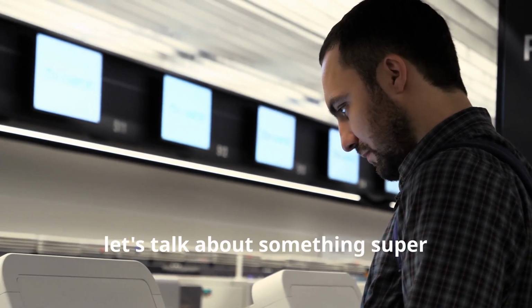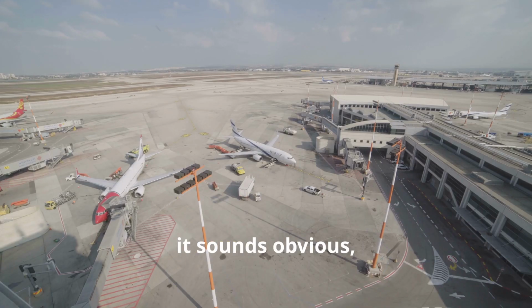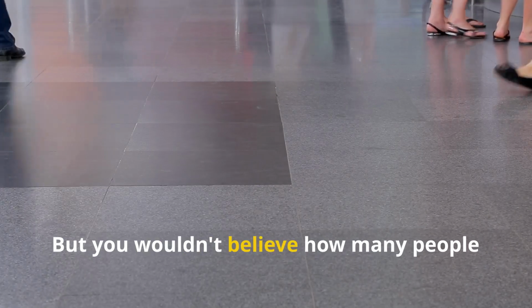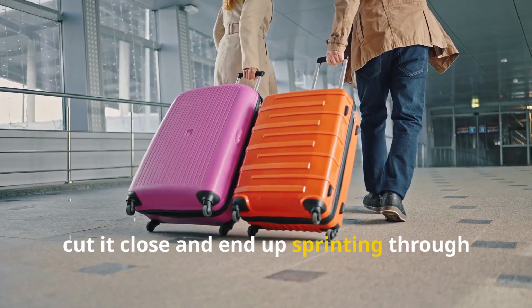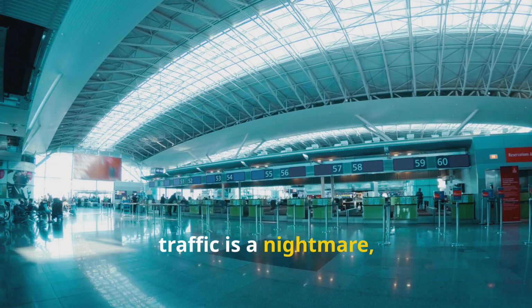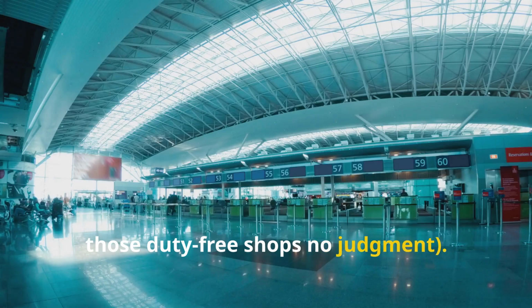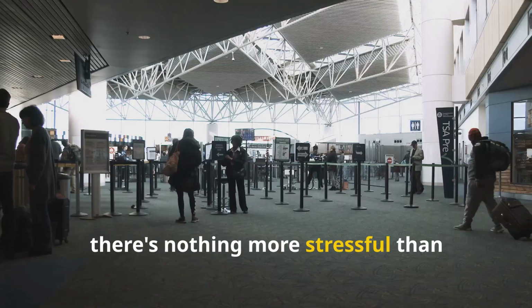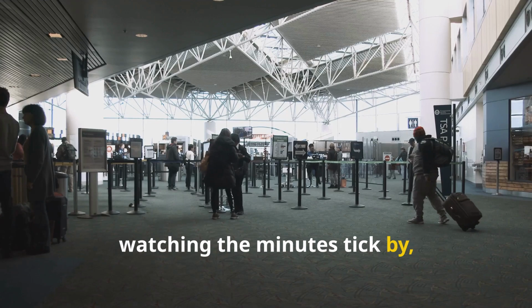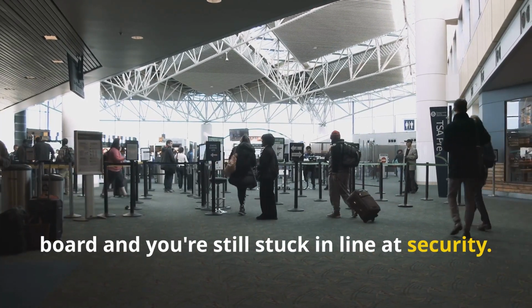Now let's talk about something super important, arriving at the gate on time. I know it sounds obvious, right? But you wouldn't believe how many people cut it close and end up sprinting through the airport like they're in an action movie. Look, I get it. Sometimes delays happen. Traffic is a nightmare. Or you just lose track of time browsing those duty-free shops. No judgment. But trust me, there's nothing more stressful than watching the minutes tick by, knowing that your flight is about to board and you're still stuck in line at security.